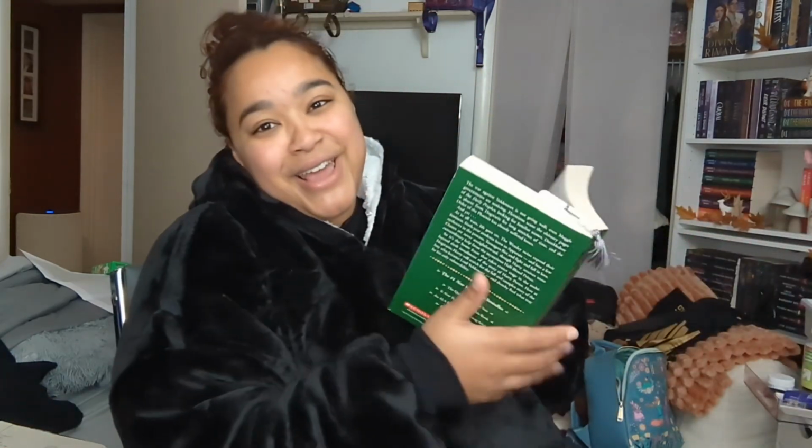I'm sorry, if you're a reader and you don't have one, I don't know what you're doing. You can easily read a book without the hassle of throwing a blanket on. And I love it so much.